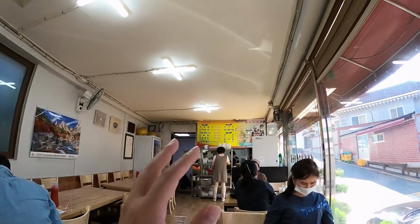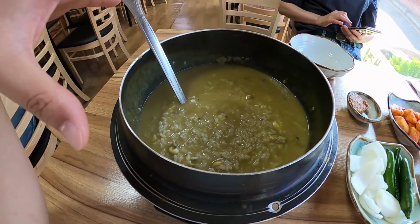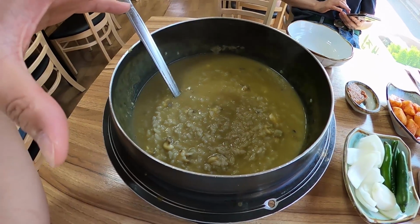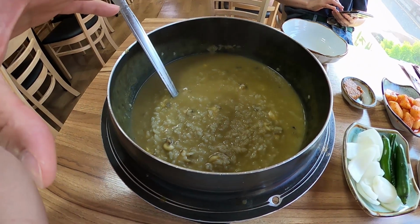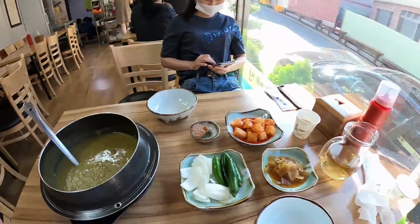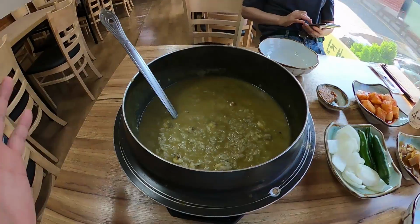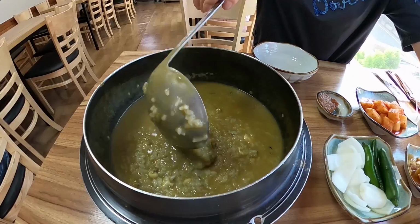I am still at that Daebyang area, and there are a lot of porridge places, restaurants that sell these. So just drop by, walk back and forth, and you'll see a decent place. Again, this is my personal favorite place. Don't miss it out.